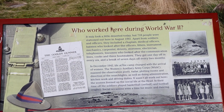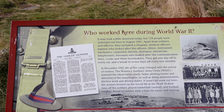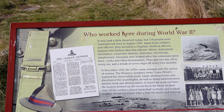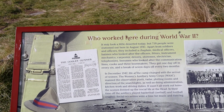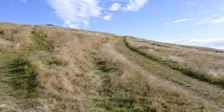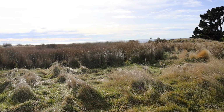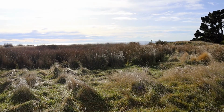There's a whole pile of information panels up here about the people that worked up here, what the installations were for, you know, about the whole threat of the Japanese and the Germans during the war. That's one of the panels just down from where I stopped for lunch. That's the MTB track that goes up and over the hill. There's frogs in this wee wet area here, this wee swampy area. That's quite strange, isn't it?